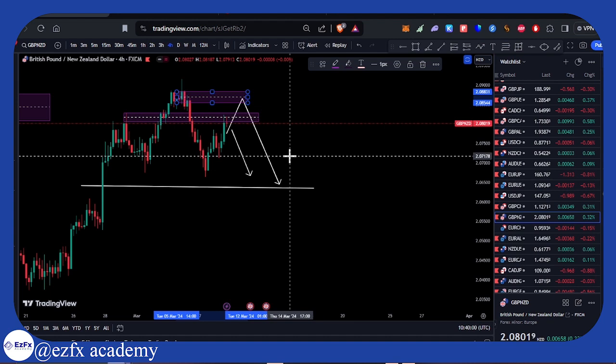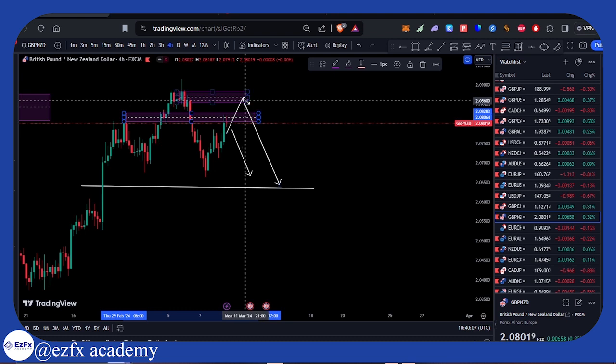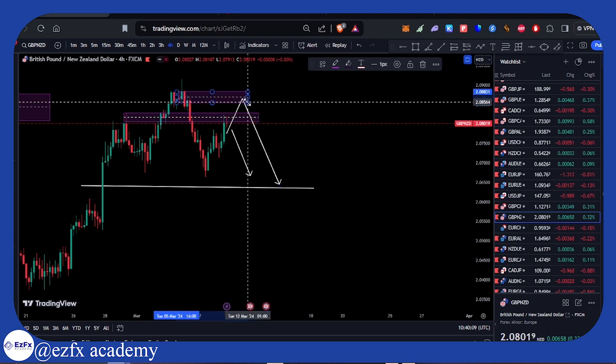So even though overall my bias is bearish on GBP/NZD, I'll watch for which zone we get to see that bearish reaction from. If we get to see price breaking this earlier zone here, then definitely I'll be looking out for a sell from the higher zone there. So I hope that is clear also for GBP/NZD.